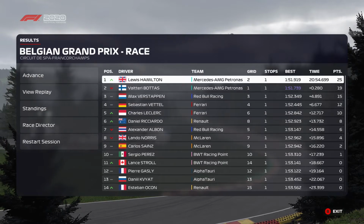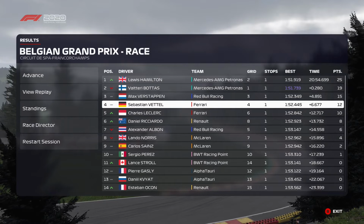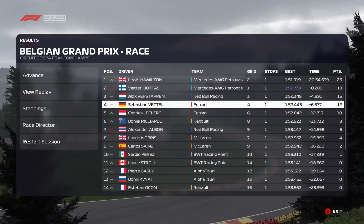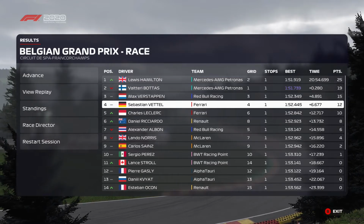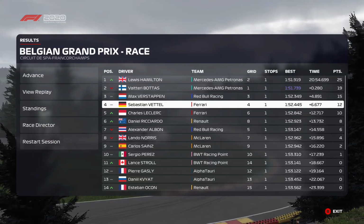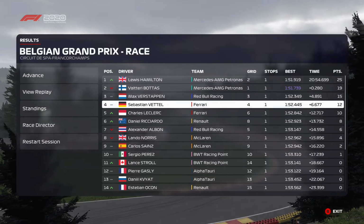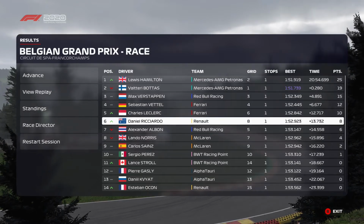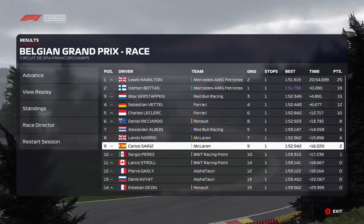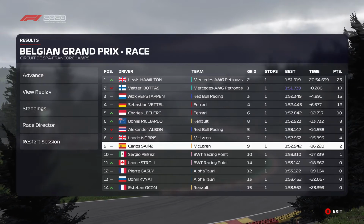So I just want to point this out. We got hit by a Ferrari and a BWT car, and somehow this is the race results. Somehow those guys went from being in a wreck, because I got hit by, I think it was Charles Leclerc, and I got hit by Sergio Perez, and these guys somehow were able to finish the race in the top 10.